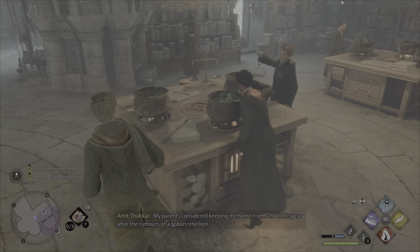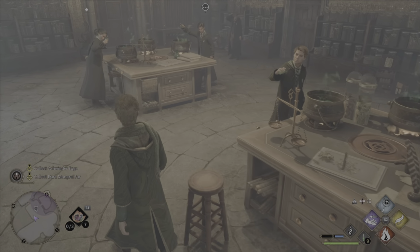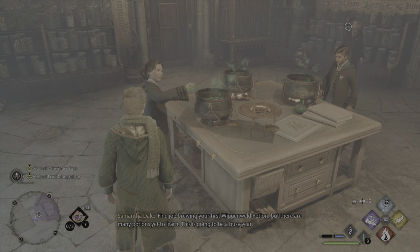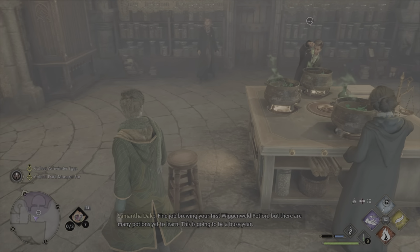My parents considered keeping me home from school this year after the rumors of a goblin rebellion. Fine job brewing your first Wiggenweld potion. But there are many potions yet to learn. This is going to be a busy year.